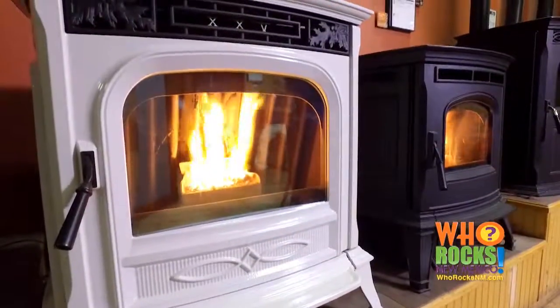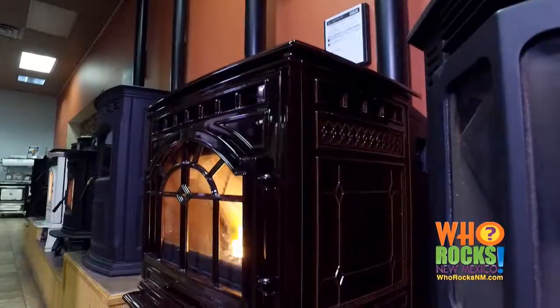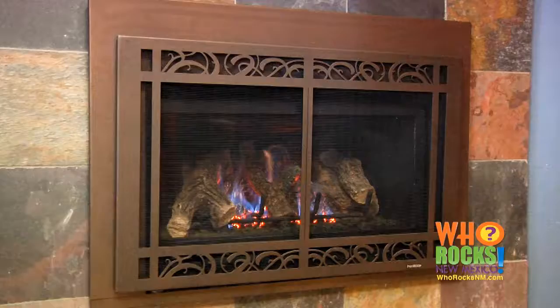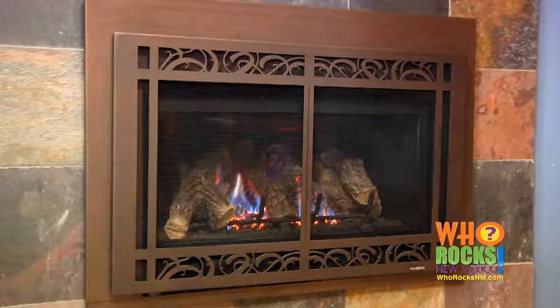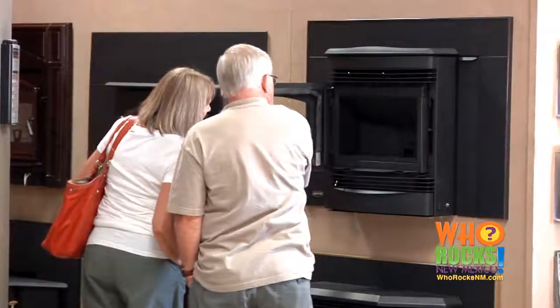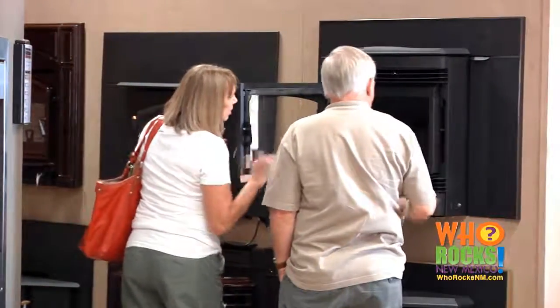We have a huge selection. We carry 5 or 6 major brands, lots of different fuel sources, and almost everything that we carry there's an example of here in the showroom, so that people can really come in and actually experience the product.